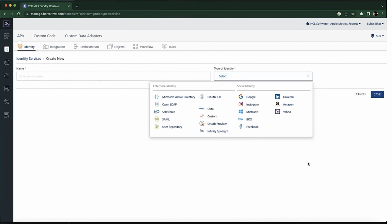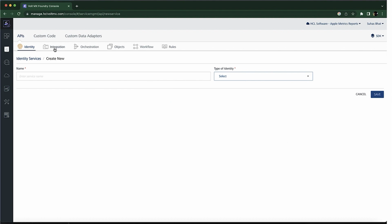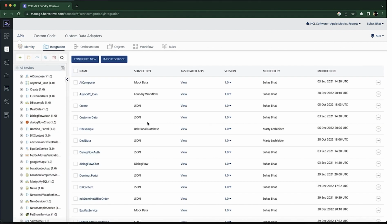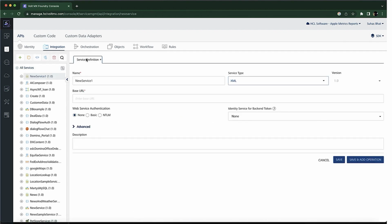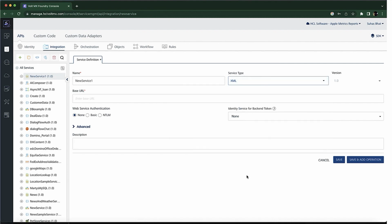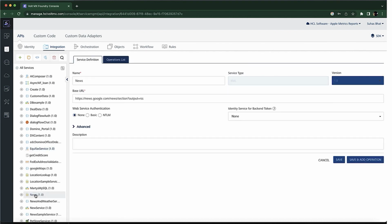I can create my own identity authentication API or an integration API. Integration is for data connection, identity is for authentication. I have several different types. I can have data connecting to a database, to a dialog flow. I can even mock the data when I'm not having a backend and still building the client application using mock data. So here we are showing something like an XML and a backend.